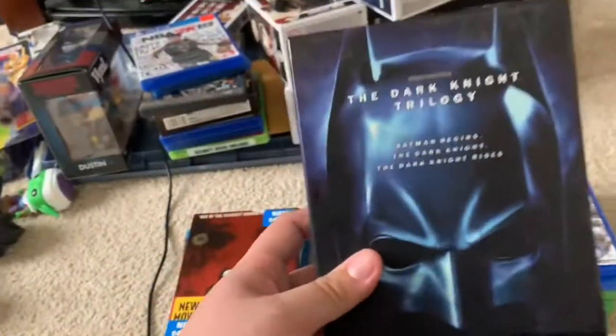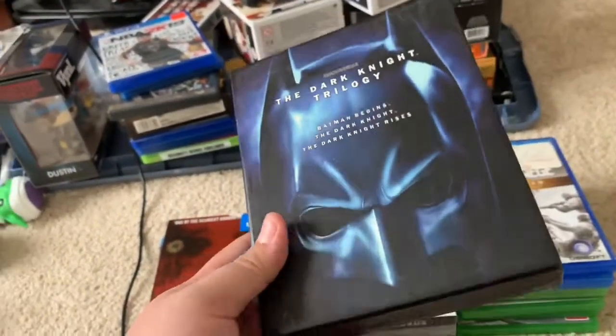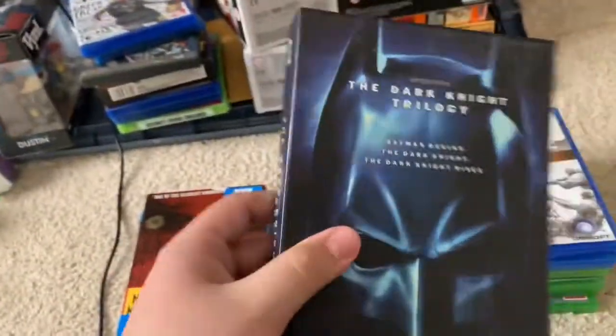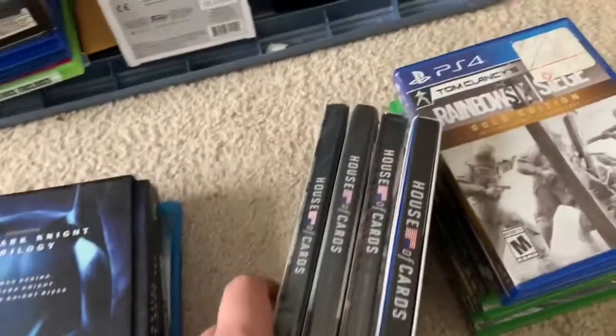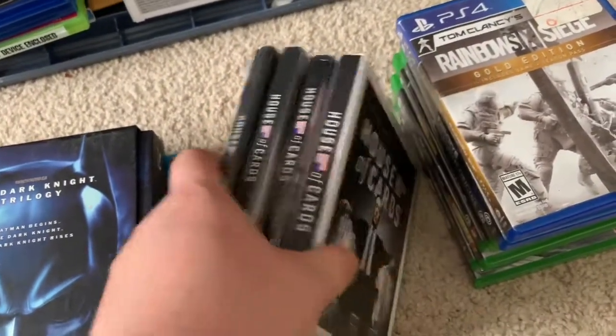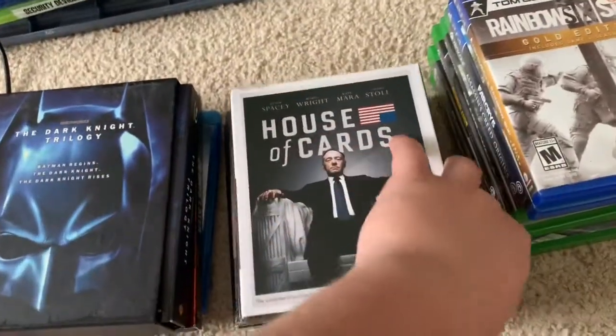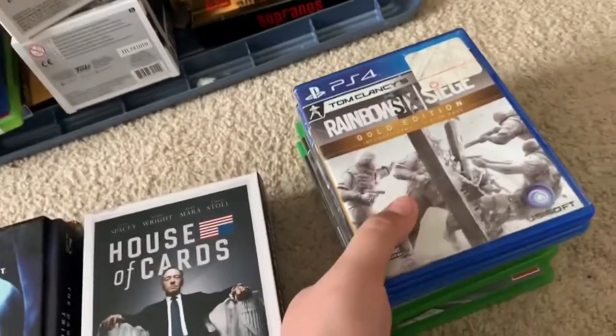So, yeah, there's that. The Dark Knight Trilogy. You could use cleaned up, a little dirty on the front. But I love box sets, and I love the Dark Knight movies. And I picked all these up to sell. The House of Cards series, season 1 through 4. Three of them are sealed. The one's open, so I'm assuming the person who got it started watching season 1, didn't like it, and didn't watch the rest of them.